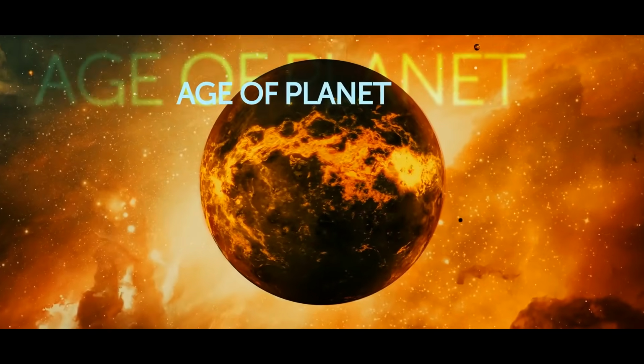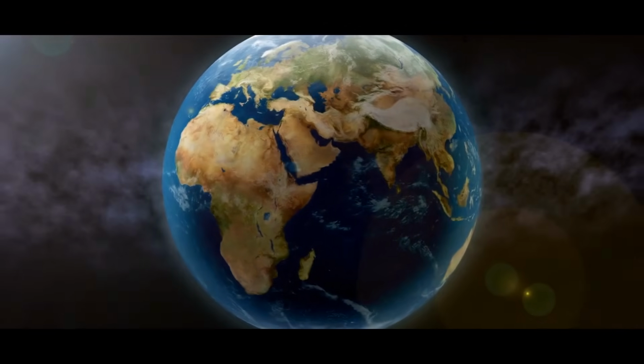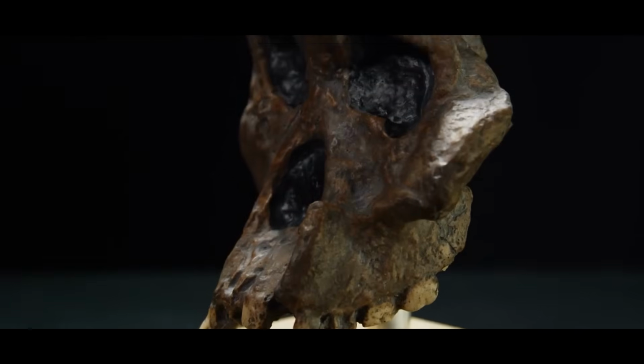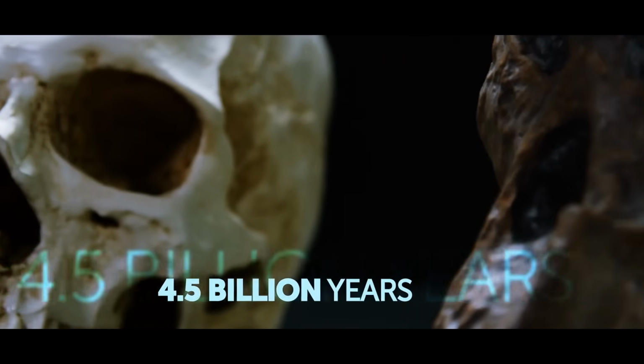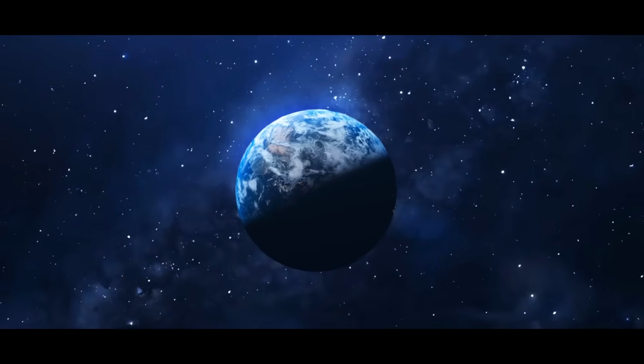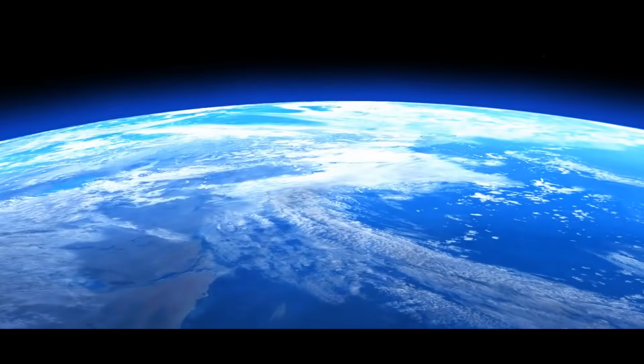Another filter is the age of the candidate planet. It takes time for an advanced civilization to develop. Based on the experience of Earth, scientists believe that it takes at least 4.5 billion years for any life form to evolve to the human level. So we're looking for planets similar to Earth or older.